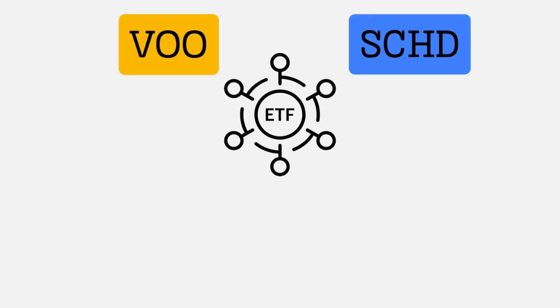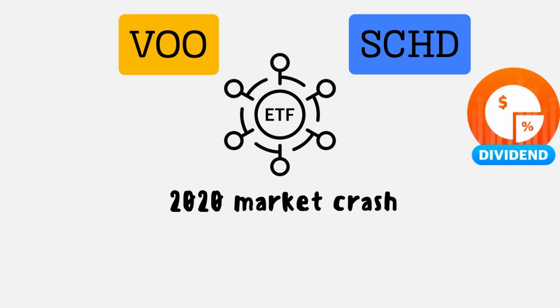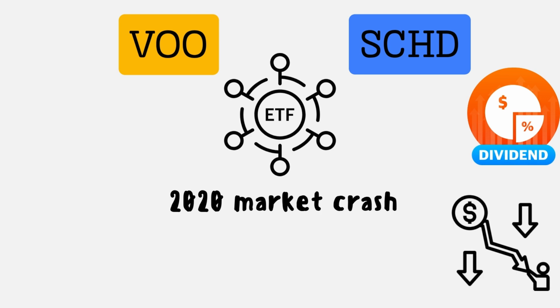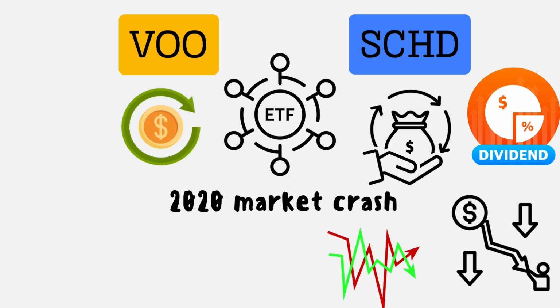It's also worth noting the drawdowns of both ETFs during the 2020 market crash. Despite SCHD's focus on dividend and quality, it didn't offer significantly more protection than VOO during this extreme downturn. This suggests that while SCHD may provide a higher dividend yield, it doesn't necessarily mitigate downside risk in volatile market conditions. As you can see, while VOO has outperformed SCHD in terms of total return, SCHD has a higher dividend yield.